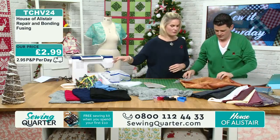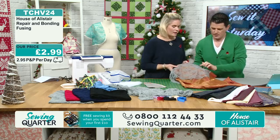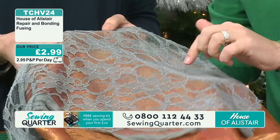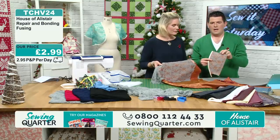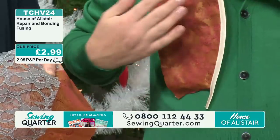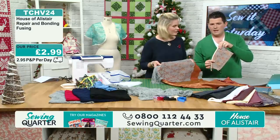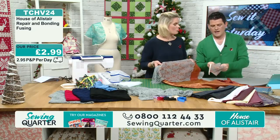So use your Teflon ironing sheet that we've got on the website. So you're bonding those two fabrics, so you're creating a solid fabric. And here's one we did earlier. Fab. And then you use the right side, so that would make the lining of your jacket like that. And then I've just trimmed it with some of our lovely bias binding. So you're creating your own fabric.